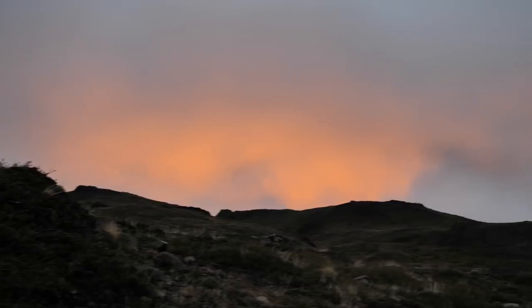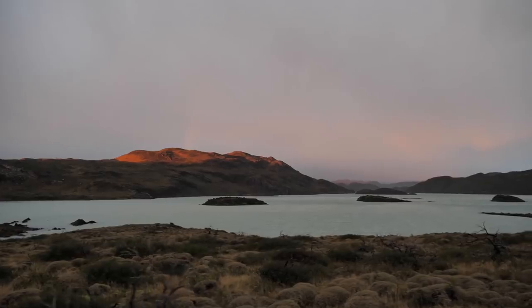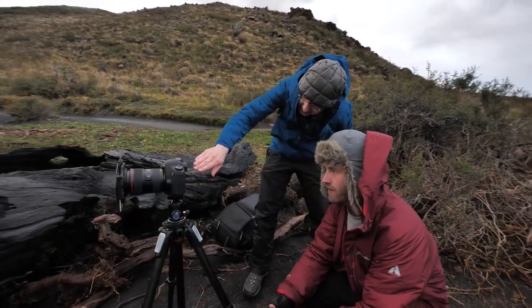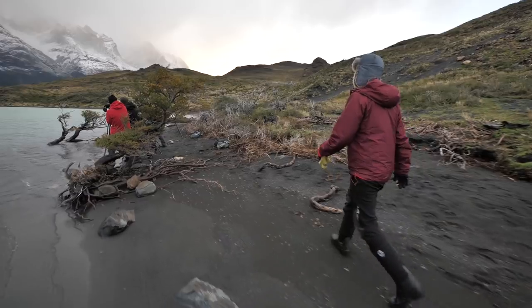And we walked, and we got no more than about 50 meters before the light just punched through the clouds and started hitting Paine Grande, which is the mountain that you're seeing now, in the most incredible way. Basically, I just looked at the group and I said, drop your bags, get your gear out, and take some pictures, because this is incredible right now.